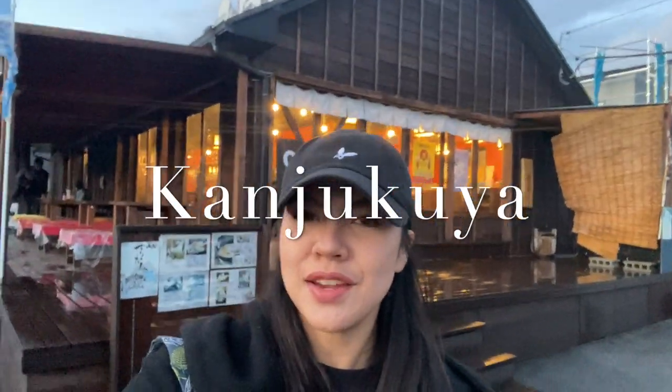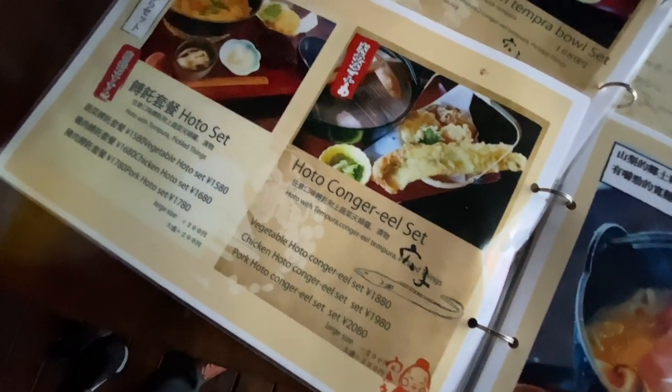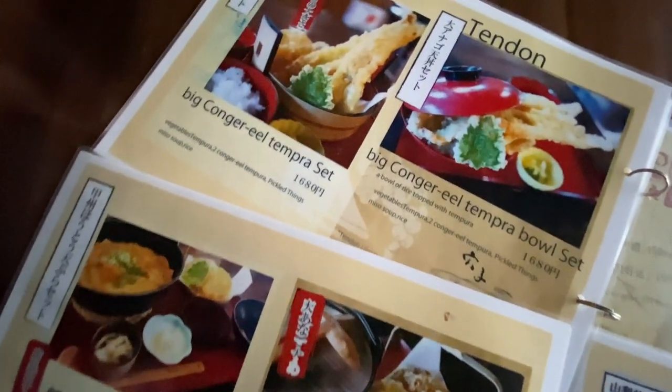Hey guys, so today we're going to eat at this restaurant. It's called Tenku Kuya and I hope I pronounced it right. So I think their main menu is like hotto soup. We're going to order and then we'll show you what the menu is. We ordered chicken hotto set with the conger eel and also the pork hotto set.